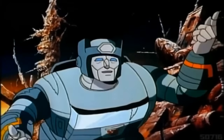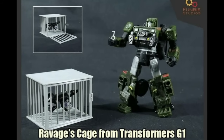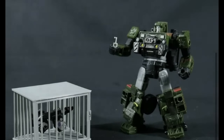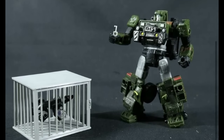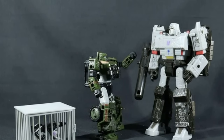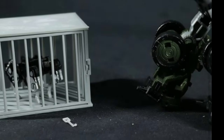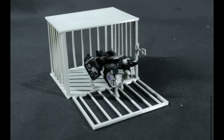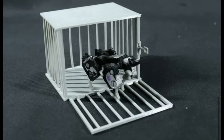Don't touch that dial. Kicking off today then with Bumby Studios, who do all the awesome 3D printed stuff for you to print off at home, and they've now worked on a little cage for your Ravage. This looks really, really cool. So you can act out that classic scene from the first episode of the Transformers. Even comes with a little key for him as well, and of course you have to put Megatron there as a hologram. Very, very cool, very, very nice.